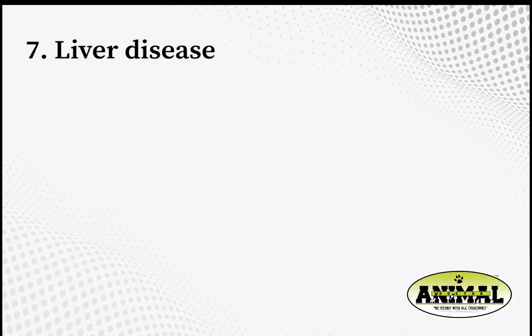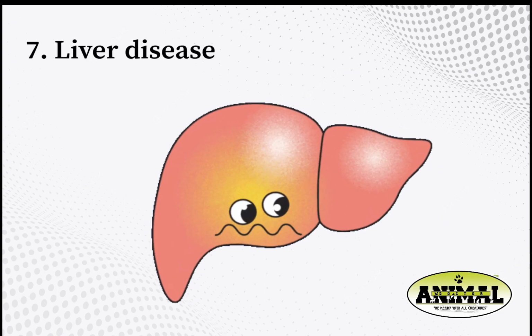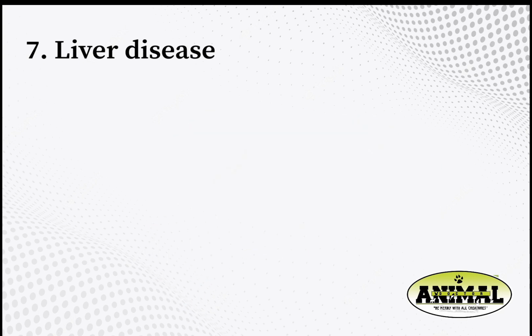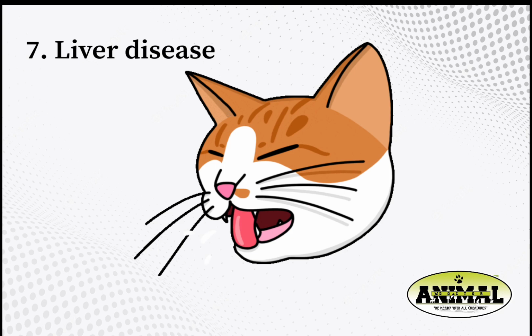Number 7, liver disease. There are several signs that can indicate that your pet has liver disease, and one of them is vomiting, as your pet's liver loses its ability to function properly.